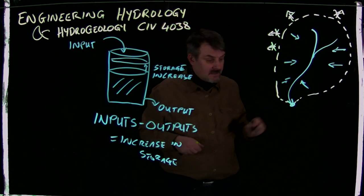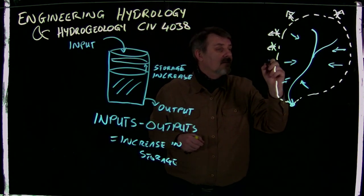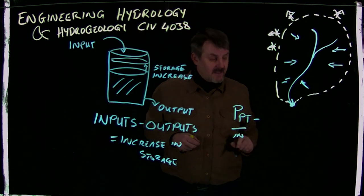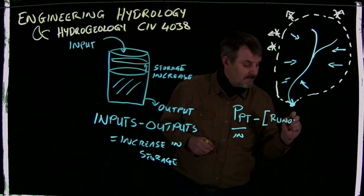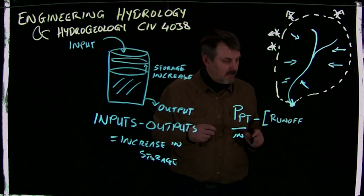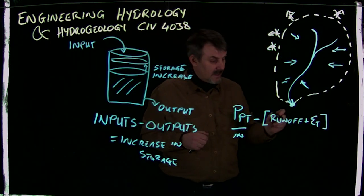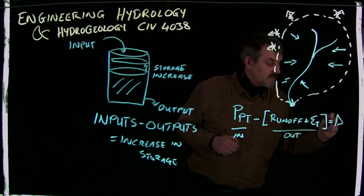So let's consider then this whole situation with the flow balance that we've got here. So our inputs in this situation, we have nothing coming in from outside of the catchment over land. So essentially the only input we have then is precipitation, which I'm going to abbreviate PPT. That's our input. And then we've got our outputs. Well, the obvious output here, I'm going to put this in parentheses, is going to be the runoff. So this is all of the water that flows out of the stream here. And then we've got another crucial output, which can be really, really important, but is unfortunately a bit more difficult to discern. And that's something called evapotranspiration. So I'm going to call that E subscript T. So this is our outputs. And that's going to be equal to a change in storage, which I'm going to call delta S.